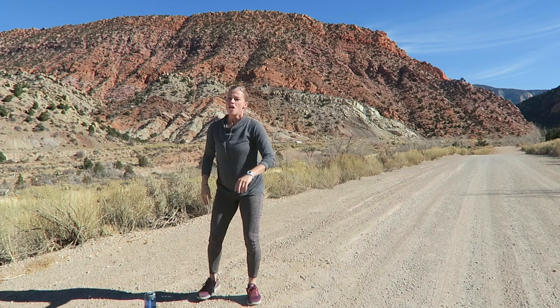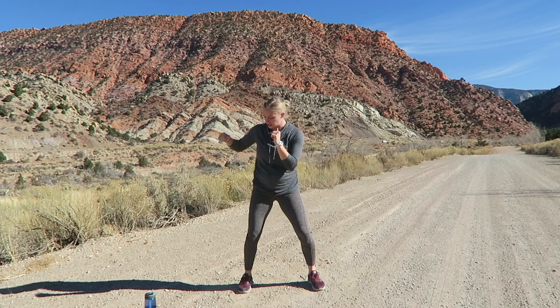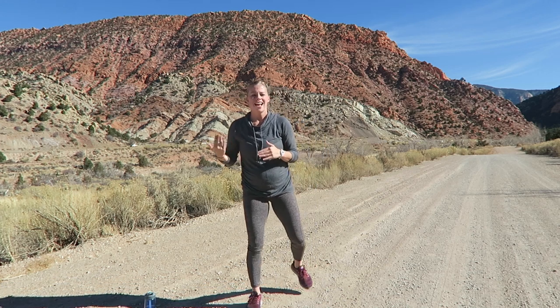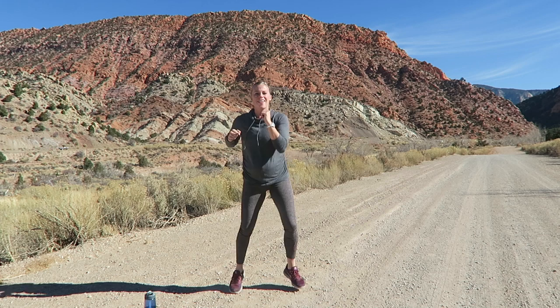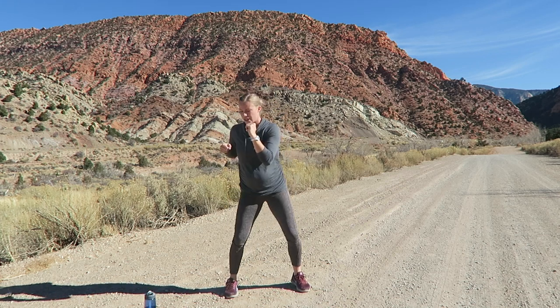Feeling good. Moving to our arms in 10 seconds. It's a basic jab, jab, jab. Just on the left, 25 seconds each side. In 3, 2, 1, let's go. Add a little shuffle in there if you want. Other option is here, no shuffle.